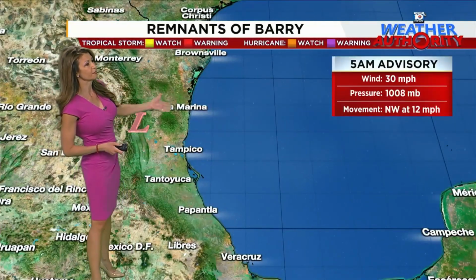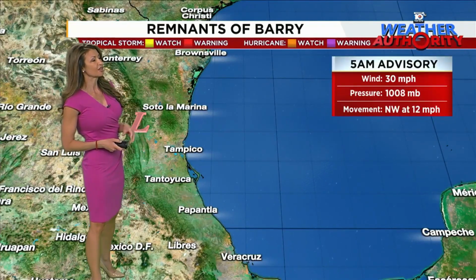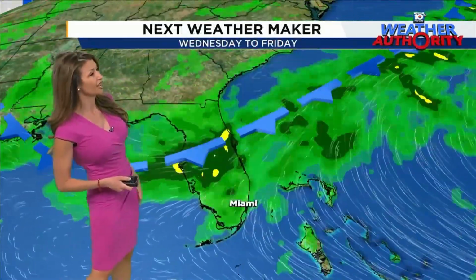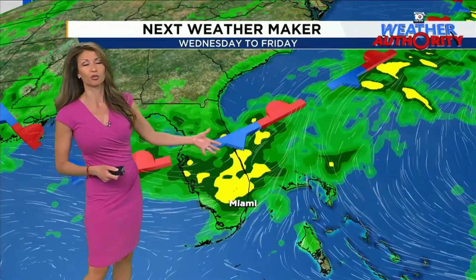We're watching the remnants of Barry. The very last advisory was sent out last night at 10 o'clock when it did make landfall, and now it's expected to stay over Mexico. As for this new area we're watching in the next 7 days, it's got a 20% chance of development. As we see the models hinting a cold front headed to the northern half of the state, that's going to influence our forecast going into 4th of July. Yes, the big weekend may be a soggy one.